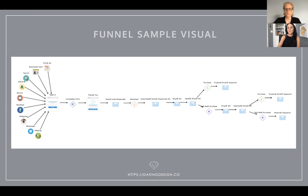Right. And you'd much rather have a list of 1,000 highly qualified, raving fans than 20,000 people who don't even buy one thing from you. So don't worry about the size of your list, worry more about the quality of your list. That's why you want to attract people in different ways.